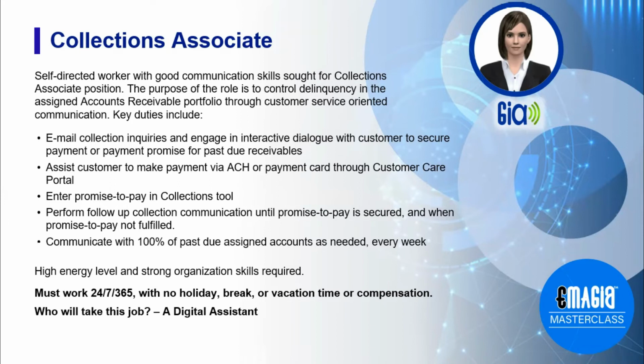Now, we all know collectors always have trouble, even if they have a balanced portfolio of major accounts, medium accounts, and small accounts, getting to those smaller and medium accounts. And digital assistants don't have that problem. They cover everybody. So again, same work conditions, 24/7, no compensation. Who's going to take that job? Digital assistant, which at Maja, their digital assistant is named Geo, if you are wondering when looking at that picture in the upper right-hand corner.